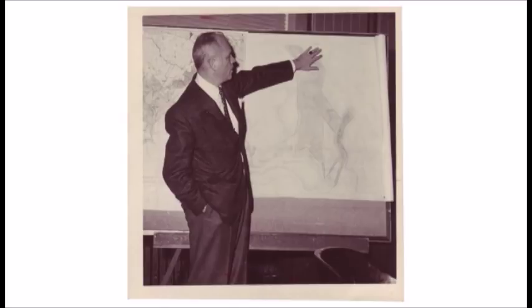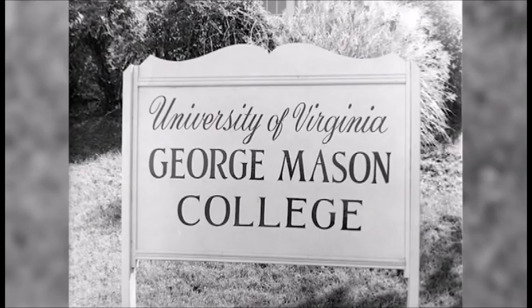But to start out, they rent an abandoned elementary school in Bailey's Crossroads called Bailey's Elementary School. It's an old 8-room 1920s era elementary school. The school left in 1954 to get a new modern school, and there it was just hanging out there. So they opened it in the fall of 1957. They call it University College of the University of Virginia. They'll call it George Mason a couple of years later. And it opens that fall with a total of 17 students.